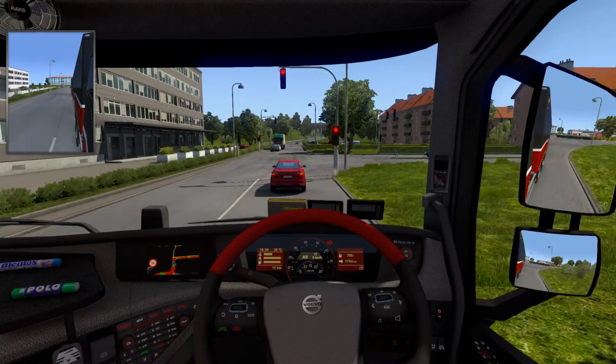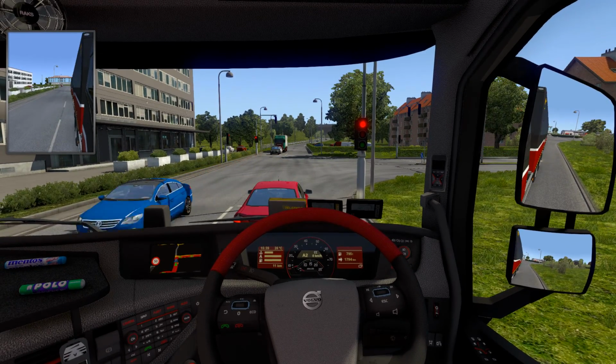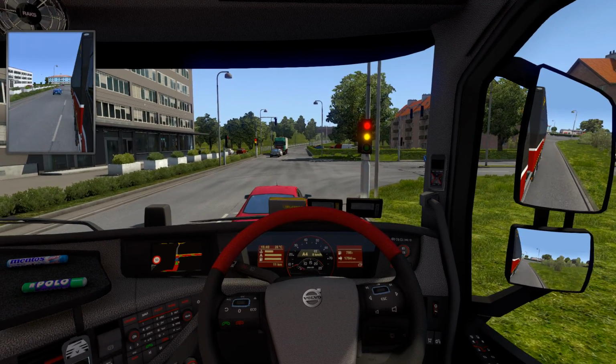Just bring it to a stop here. Nice and slow stop, not an instant stop like that. It's as if I pull the handbrake to stop each time.